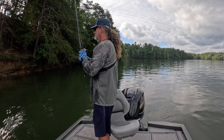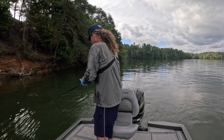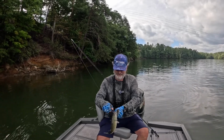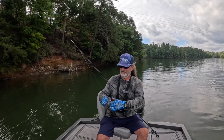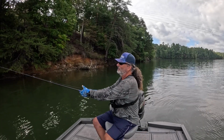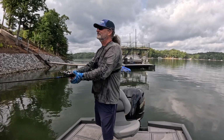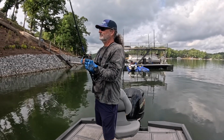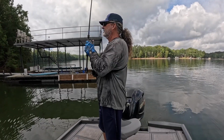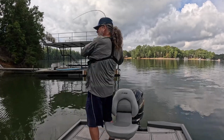That don't mean nothing. Not a very big one, but he was on that tree. Just a dinkster. Boy, and he didn't hit it all that great. I'm pretty sure I had a bite there too. I got mine.